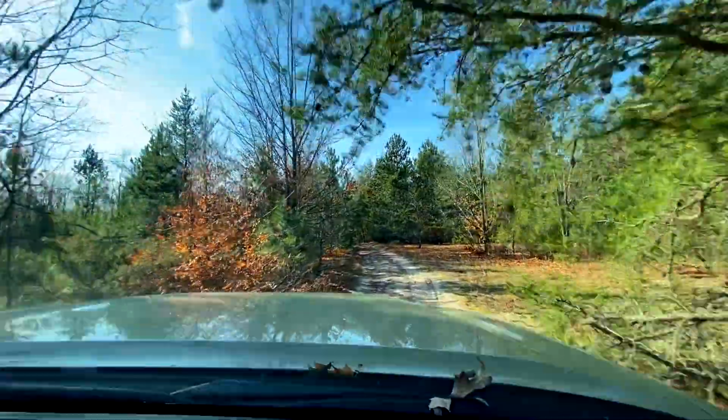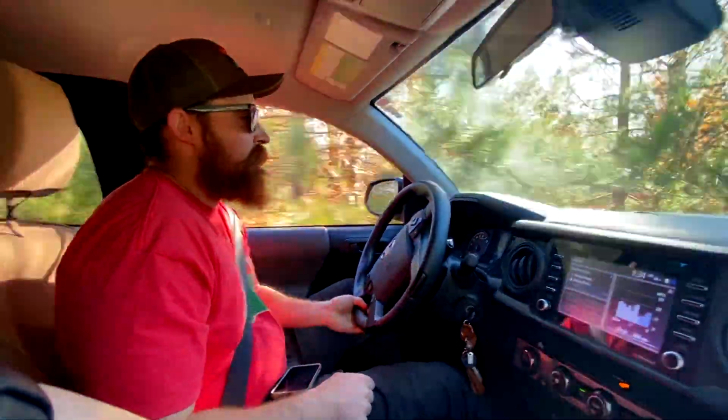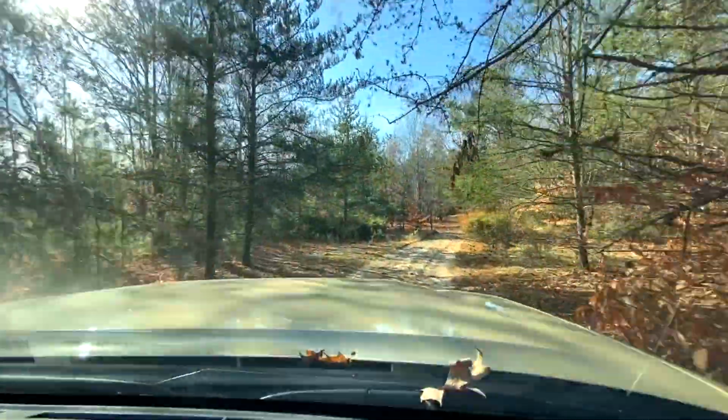Which is a good thing if you're camping. Yep, because we want to camp as far away from people as we can. We don't want to see any people. We want to get lost in the woods. Something tells me this is going to be a really nice spot too.